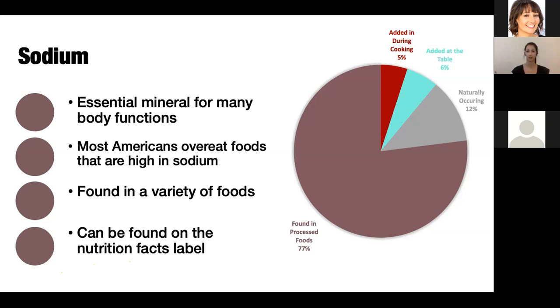A lot of people aren't aware of the naturally occurring. I wasn't aware of this until a couple years ago, but frozen chicken breast does have salt in it. You wouldn't typically think of your chicken having salt already, but it does. So just be aware of where you're getting your sodium intake. It's found in a variety of foods, and it can be found on the nutrition facts label.